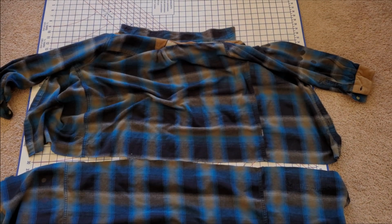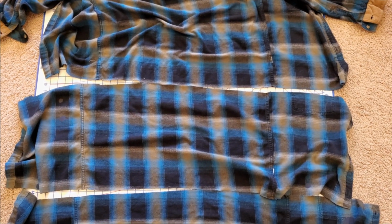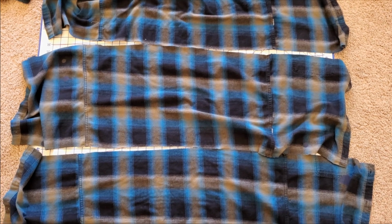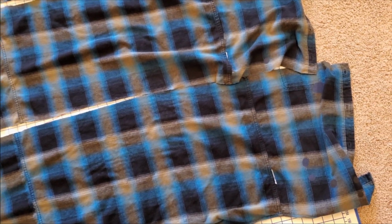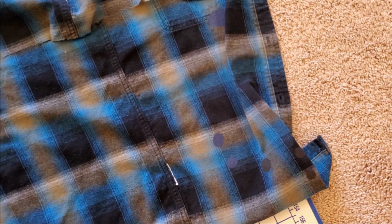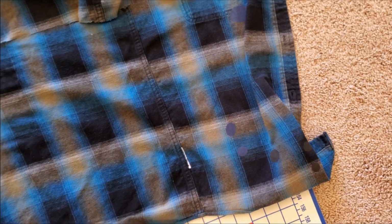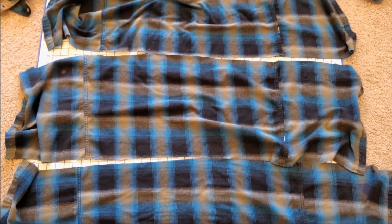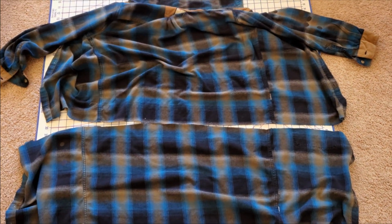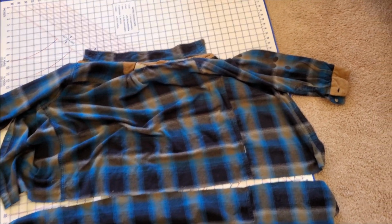Well, that patching experience took about 800 years. You can tell we're looking at the inside of the shirt pieces. You can see some of the patching. Oh my gosh, some of these shirts had so many holes, or fraying areas that were almost holes. It just really begs the question, what on earth happened? Was this person attacked by a beaver or something? Got in a fight with a raccoon? I mean, look at this.